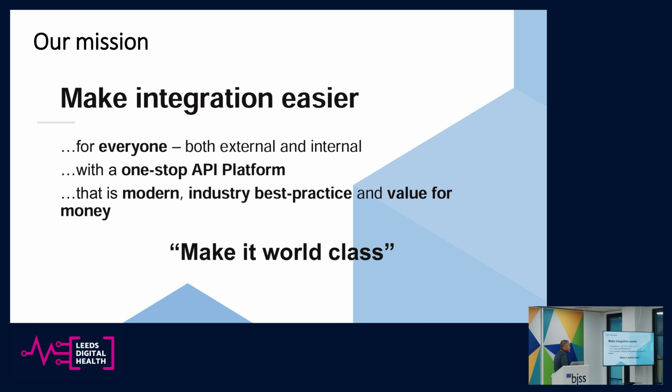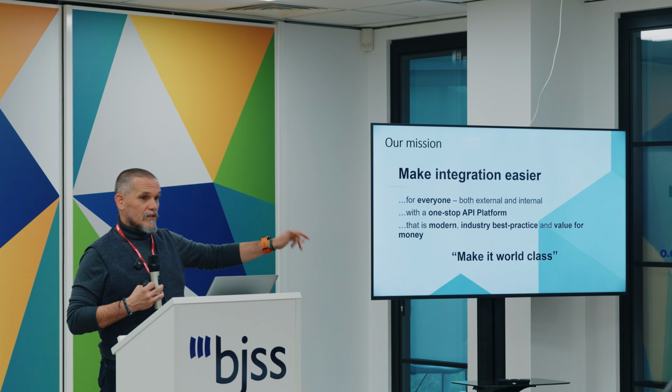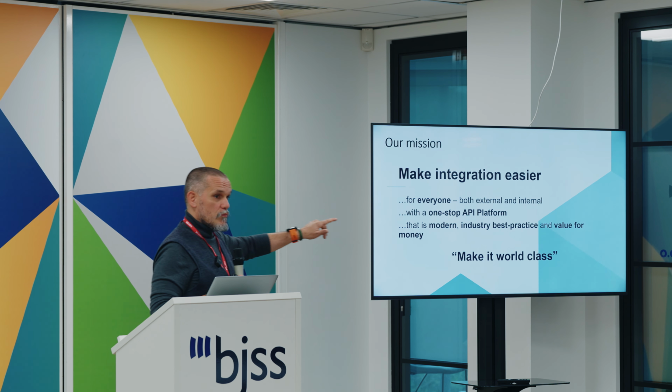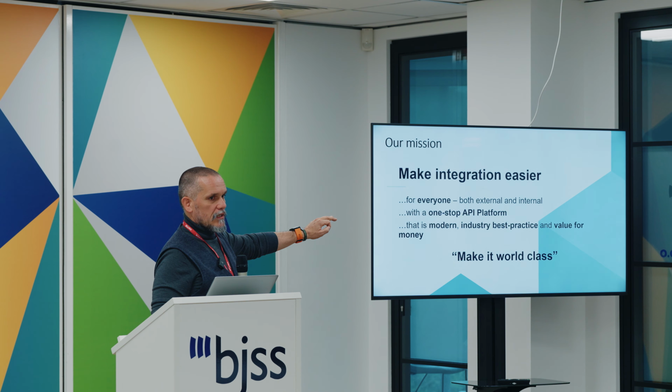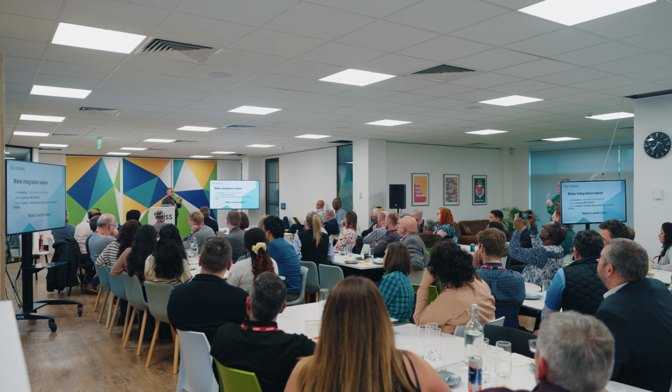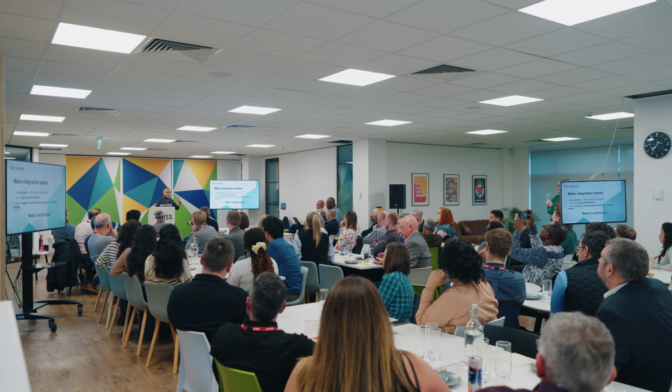So what's our mission? It's the only slide I will read to you, I promise. What we're trying to do is make integration easier for everyone, external and internal, with a one-stop API platform, modern, industry best practice, and value for money, and make it world-class. That is our objective, that is our vision, and that is what we drive towards every single day. We're trying to create that exemplar for NHS England and England.